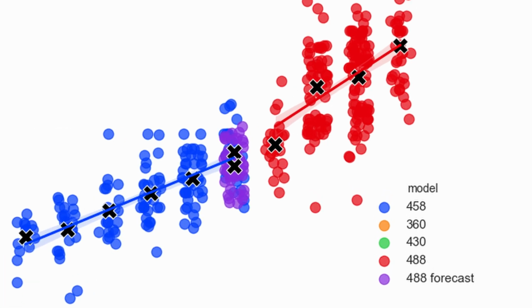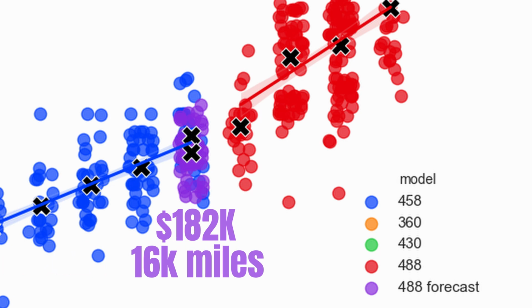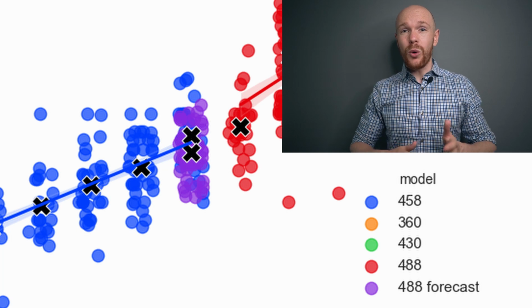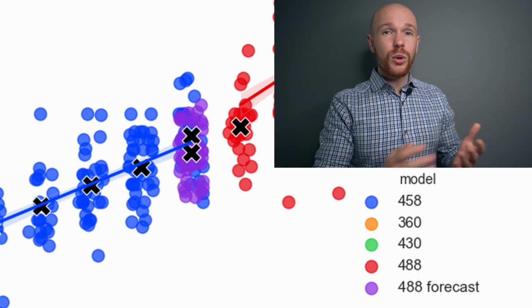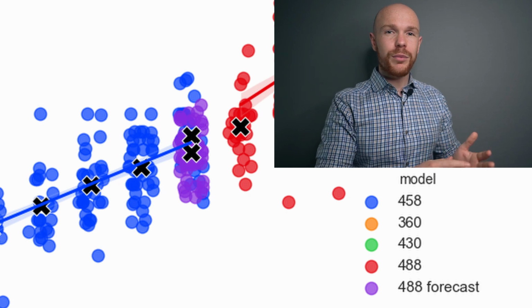But let's zoom in a bit to see what's going on. We can see that the forecasted prices start at $182,000 and that this forecast is for a car with 16,000 miles. Forecasted prices go then up to $235,000 and this is for a car with 800 miles. And I didn't plan this, but it's quite striking to see that the forecasted prices match exactly with the current prices of the 458. But because we're looking at the forecasted prices, that only goes if the 458 prices won't change.